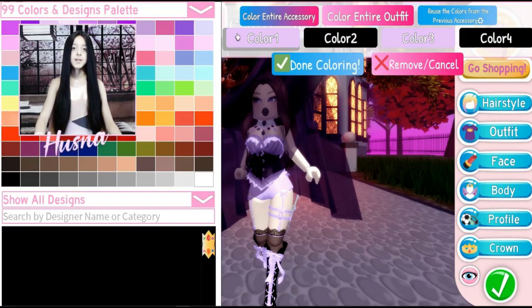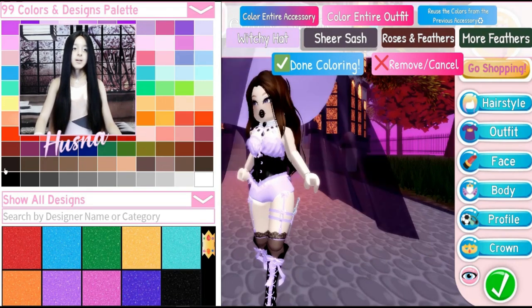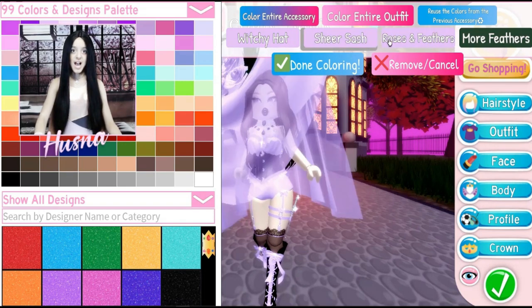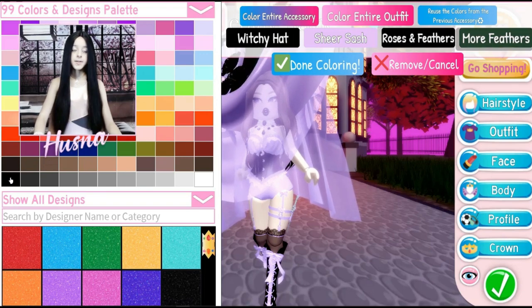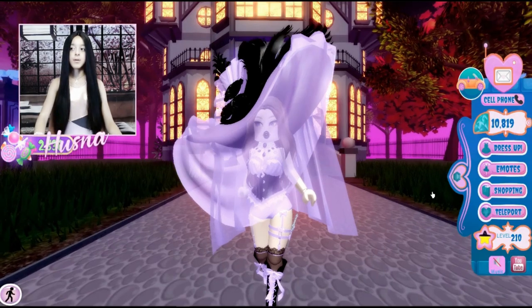Wait, I have to do this really quick, everyone. Luigi hat. I need to do everything perfectly. Oh no, we have to change the seer shot to. Let's do the witchy hat to like black, and the rose and feathers black, and more feathers black. Yeah, so everything doesn't be all purple.